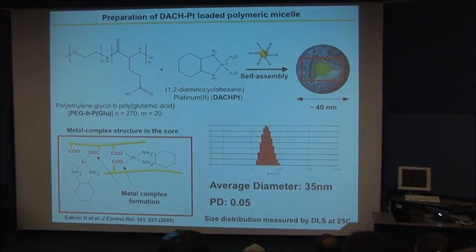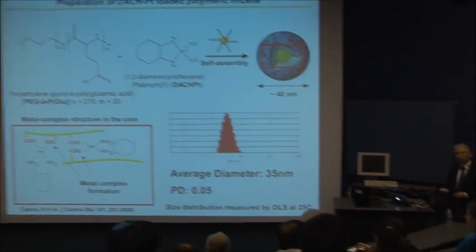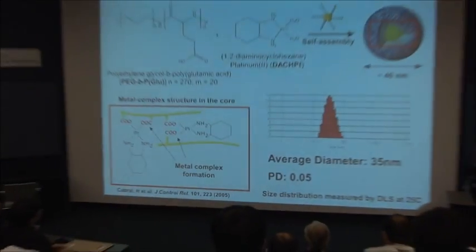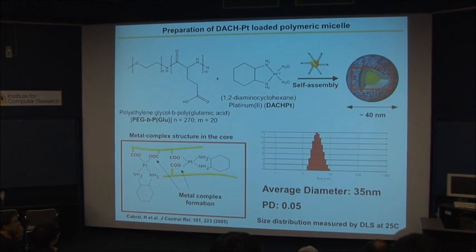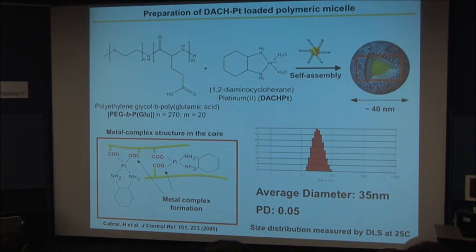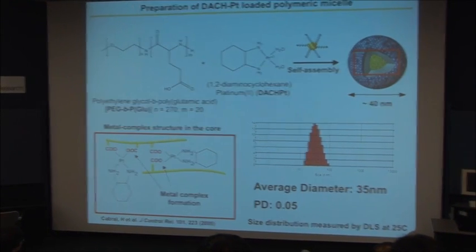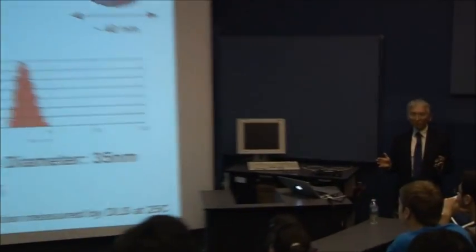So this structure is quite stable in aqueous solution. But once you put this again into physiological condition with an increased sodium chloride concentration, then the opposite reaction takes place to release the active compound. However, it always shows an induction period of about 10 to 20 hours. So during this induction period, this polymeric micelle accumulates to the solid tumors, and then after that, the slow release of dahaplatin occurs.